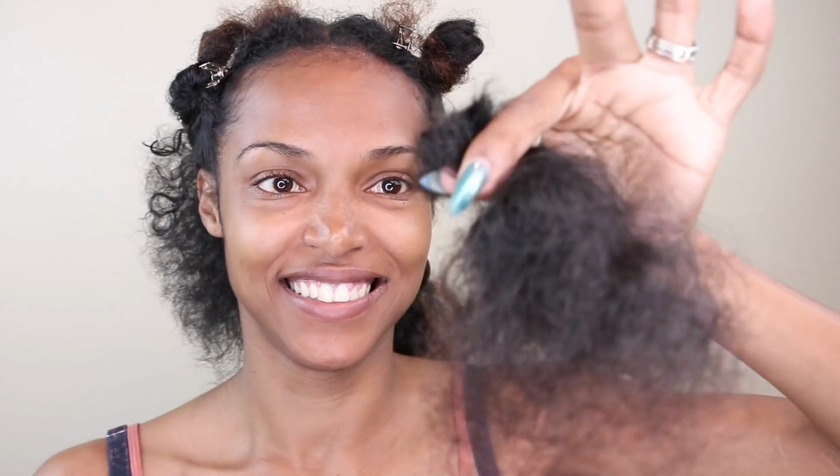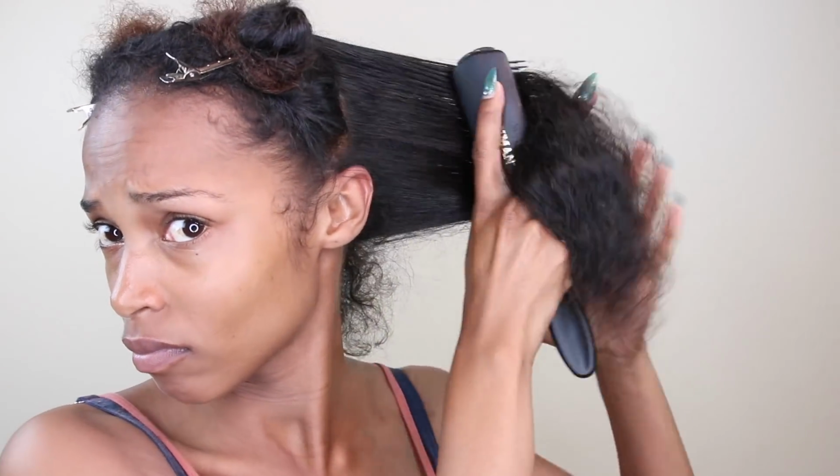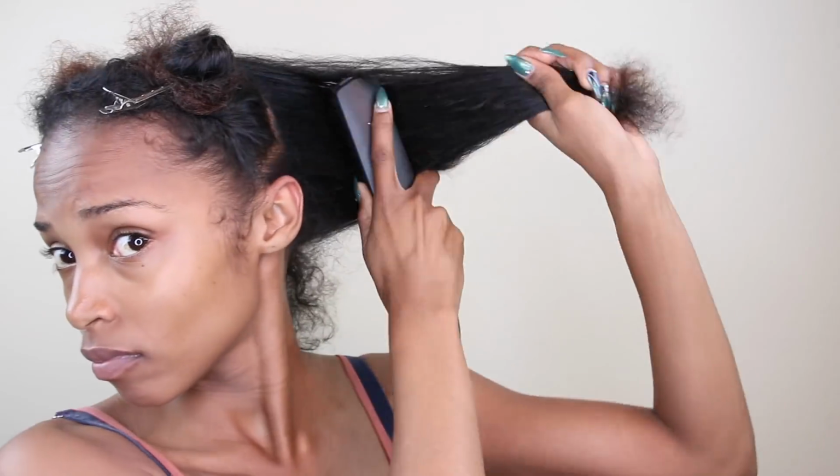I'm pretty much going to do the same thing. I'm going to detangle it. Then I'm going to get my shears into position. And I'm just going to cut each section slowly, you know, until I get to the length that I want.